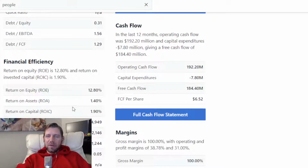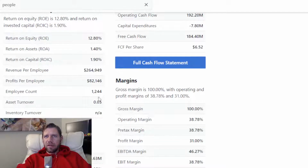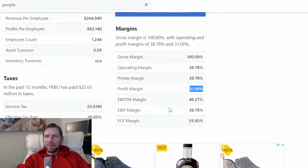But before we do that, let's look at the return on equity, which is 12.8%. Return on assets, return on invested capital, are in the low ones, or between 1% and 2%, which is fine. The margins here, banks for some reason always have gross margin of 100. I guess because they don't really have any outlays other than digital. I don't know. But either way, the profit margin is the one that matters because it's after a lot of deductions. So it's sitting at 31%.